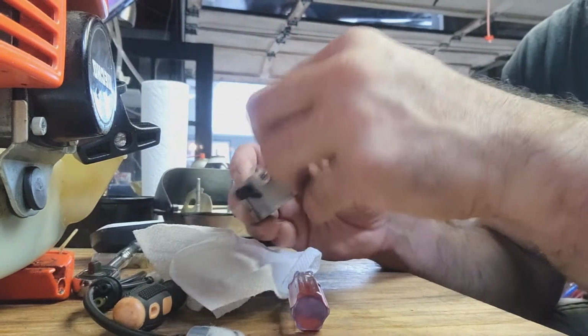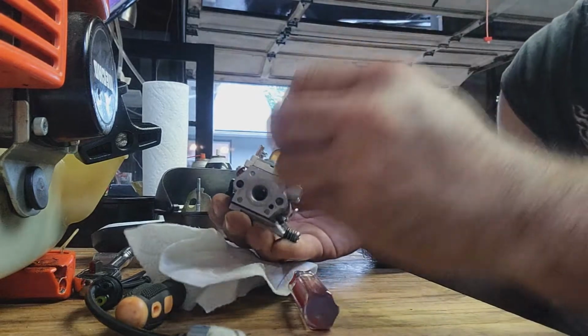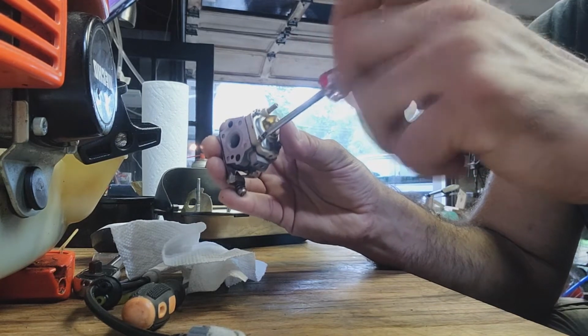Try not to lose these screws. They're tough to replace unless you buy a... I don't even know if these even come in a carb kit. If they don't come in a carb kit, you might as well just throw it out and order a new carb.